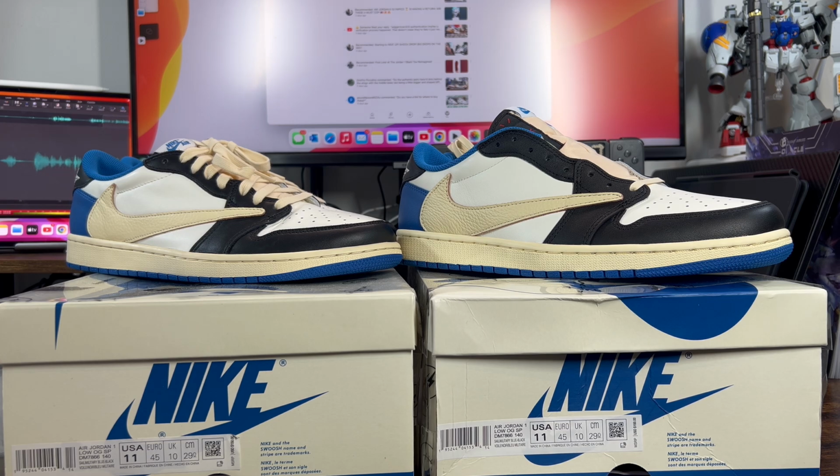And obviously you guys can see we have the Travis Scott Jordan 1 Low Fragments in the building, and I gotta say this is still in my top 3 Travis Scott Jordan 1s, and I put these at number 2, only behind the original Travis Scott Jordan 1 highs.